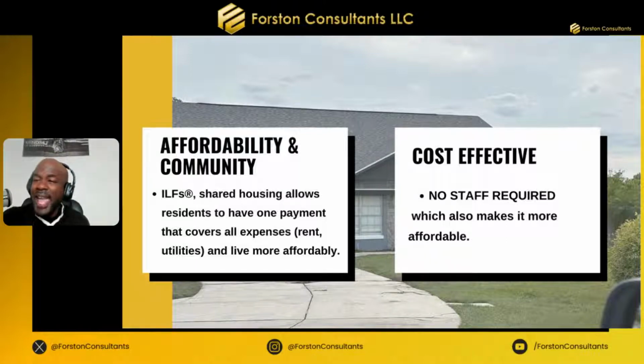So again, no staff is required for the ILF, y'all, which also makes it more affordable to start. Francesca's looking for staff right now. So if you're a licensed nurse, and Francesca probably ain't even on here, but I'm going to give some free ads right now on me. If you're an LPN, registered nurse, or you got those licenses to care for people that are in an APD, let us know. Francesca's actually looking for staff and pays really well, right?